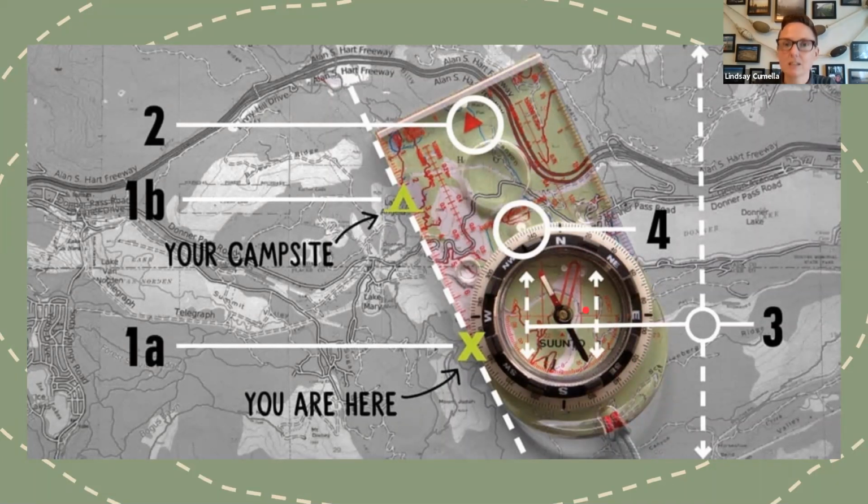So this one definitely takes a little practice, a little bit of working through exercises, but then you read the bearing there, and that's the bearing you need to get from point A to point B, okay? So this is a skill that you can actually do before you ever go out on the trail because it doesn't require that magnetic needle. It just requires your compass to match the grid of the map. So this is something that is part of that pre-planning.